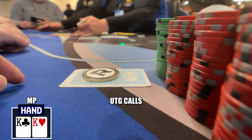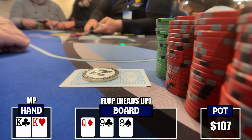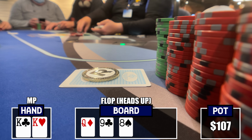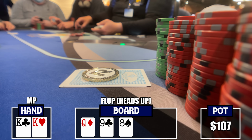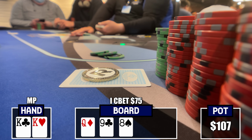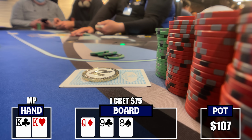So let's go to a flop. Flop comes queen 9-8 rainbow. No ace on the board is good enough for us, and when he checks to me, we've got one pair. I try to c-bet on the larger side to $75, although we do lose to, I guess, some straights, maybe some 2-pair combos. Not too concerned about that given the short stack.